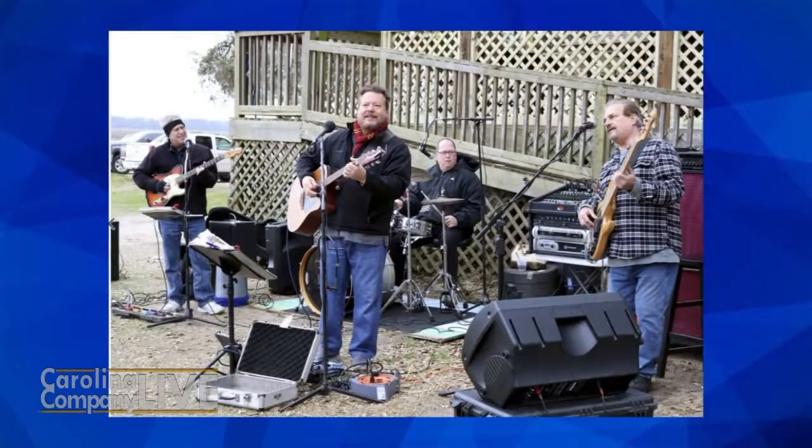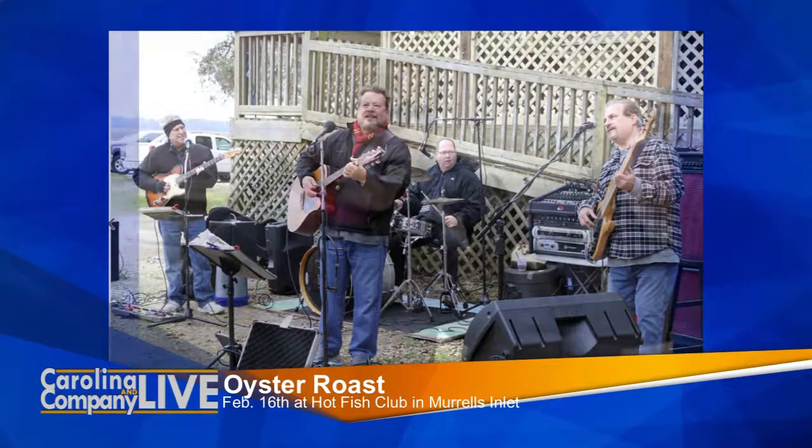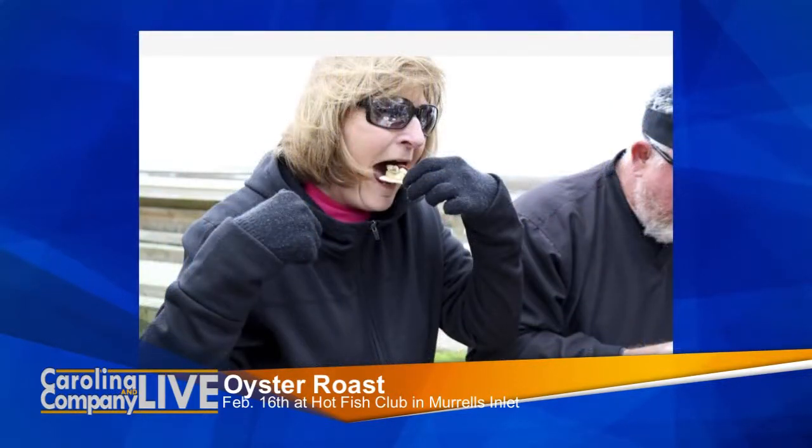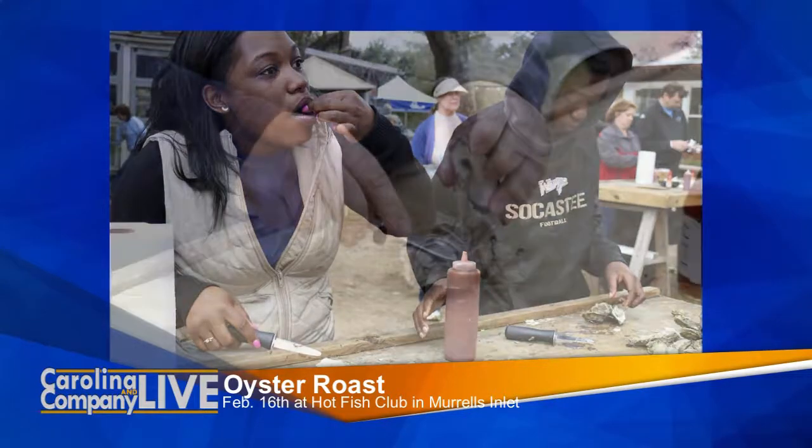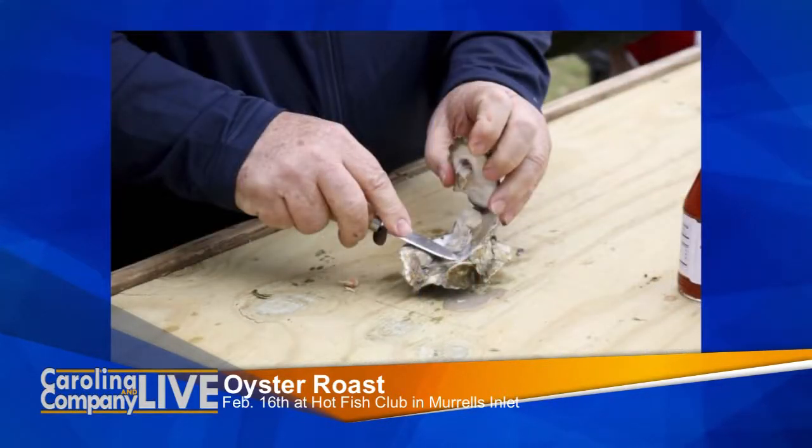Tickets are available to anybody in the community, so you can have a whole family fun day. We are family friendly, so tickets for adults will be $30, and for kids 8 and under, they'll be $10. And you can purchase those either online on myrtlebeachareachamber.com or at the door. Okay, so if you decide last minute you want to go, you can show up with the family and have a good time. It'll be a great time on the inlet just to enjoy the day, have some oysters.